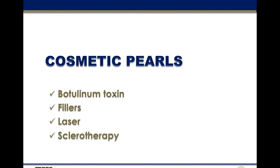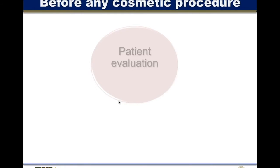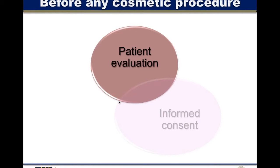So now we'll talk about some cosmetic pearls. Am I going too fast or is this okay? Okay, I guess it's okay. It is okay. I mean, it is great. The videos are great. I just muted myself, so as not to trouble.